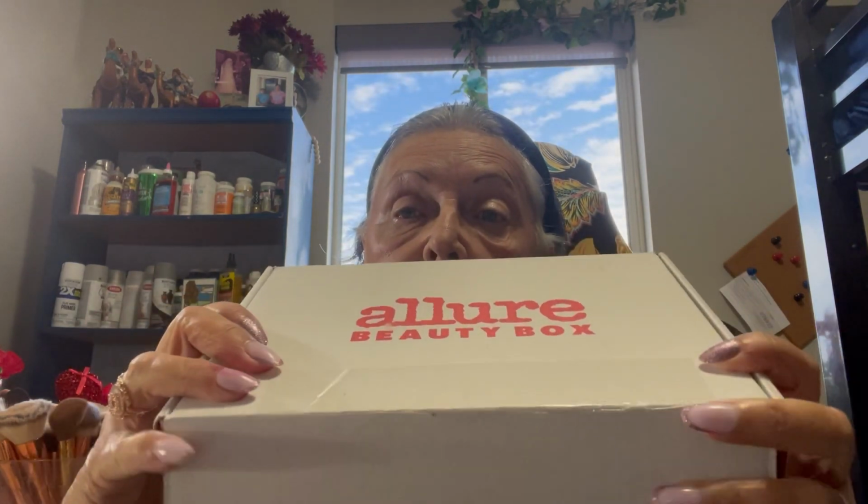The first part is I'm going to show you what I got in my December Allure box. And the second part is an answer to several of your requests. You asked to see how to do a basic eyeshadow application. So I'm going to show you two ways using two different kinds of products to do a basic eyeshadow makeup application. Okay, but first let me show you the Allure beauty box from December.